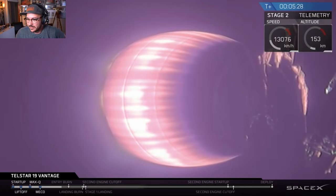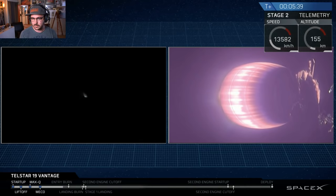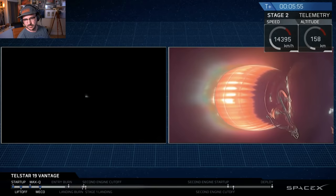And the purpose of this burn is to slow the vehicle down. Out in space, there aren't many particles. It's much sparser out there. But once we re-enter the Earth's atmosphere, the air actually creates quite a bit of drag on the vehicle. So we want to burn to slow ourselves down so that we don't experience a bunch of heat and stress accumulation on first stage. Ariel in our Discord mentions that.